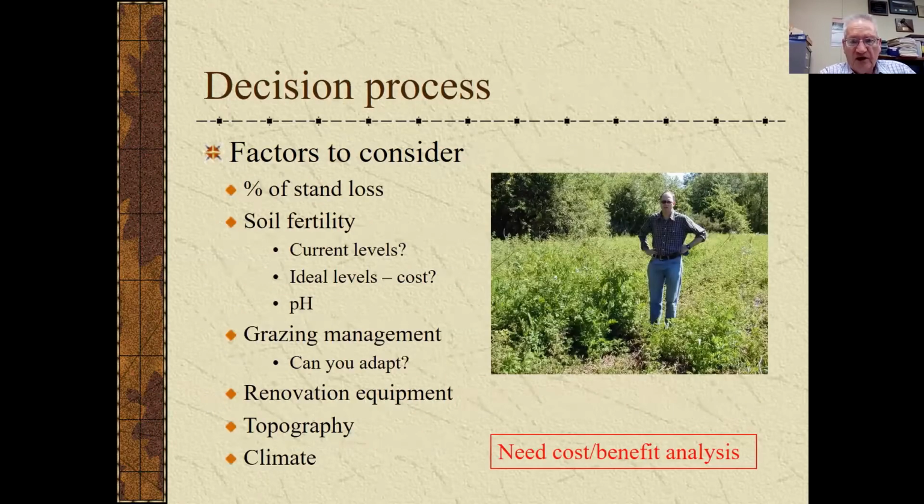So as I think about renovating pastures, some of the factors we need to consider is, well, how bad a shape is it? Is there very significant loss of stand to the point where we need to think about trying to thicken it back up or replace it with something else? We probably need to look at our soil fertility in a lot of cases, and we'll talk a little bit about soil testing there. Grazing management, if you're planning to graze that area, can you adapt or change? If you plant something back and you don't really change the way you've been managing, you may be back to renovation within a very short period of time.